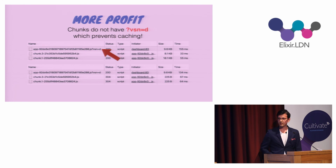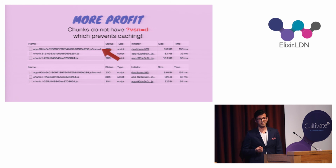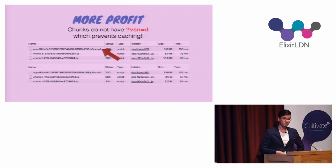What's even more is that, as you know, there is this thing with Phoenix. There's a long discussion on GitHub about it. It adds ?vsn=d to all the static assets that Phoenix is serving, which prevents caching, which is not really great, especially when you have large bundles of front-end assets.